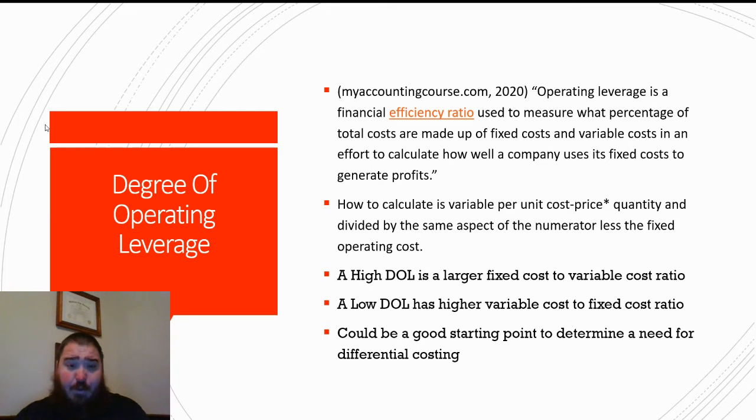A high degree of operating leverage in this case is a larger fixed cost to variable costs, which means we need to find a way to lean out our fixed costs in order to make sure we're operating. And then your low DOL is a higher variable cost to fixed cost ratio. This may be that your production is not efficient and you are either wasting items or you are not allocating resources adequately. There's something off somewhere and you need to identify that, or you need to change your variables.